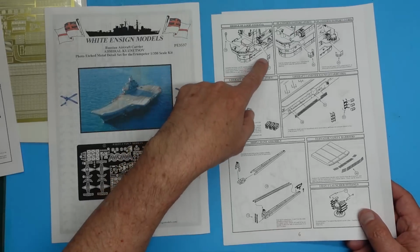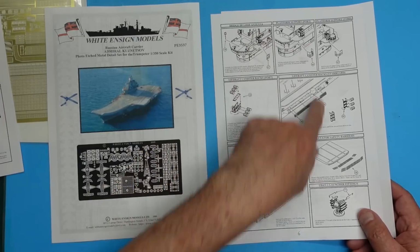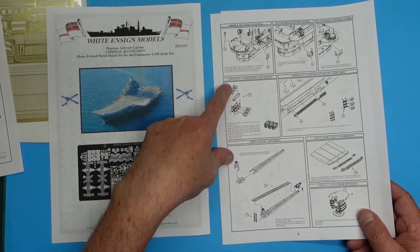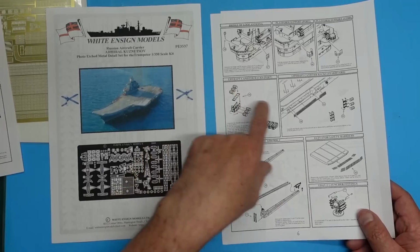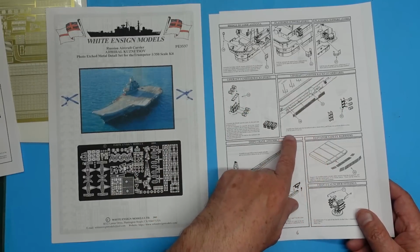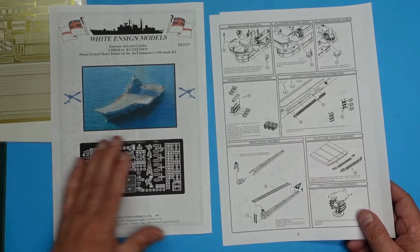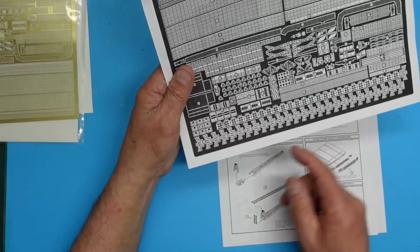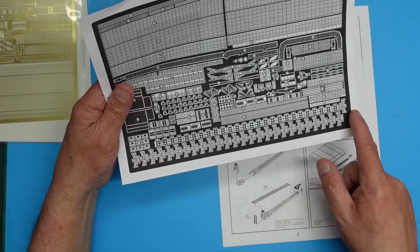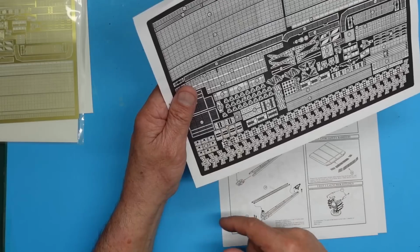And then here you've got more radar bits and pieces. You're adding photo-etched to photo-etched there because you've got loads of those everywhere. And then here you're going to build your life raft canisters port and your life raft canisters starboard. Now it doesn't tell you how many there are, but as you can see from the photo etch, you've got all those along there and all those down there. They're all racks, and then these down here are racks as well.